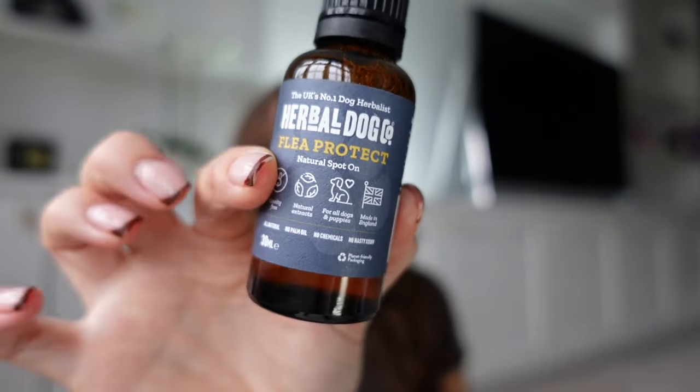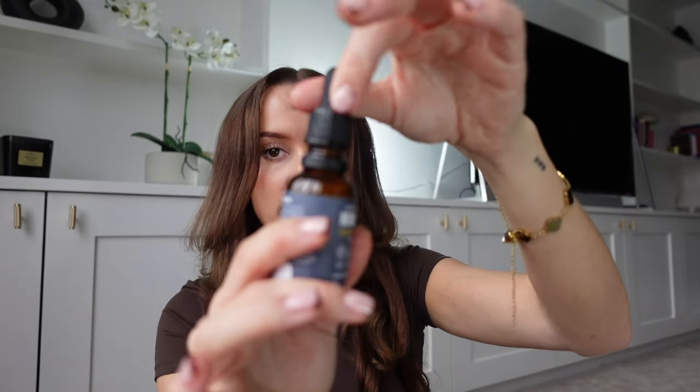And then to go with this, there's also the Flea Spot On. So I just drop a tiny drop of this on the back of her neck once a week, and that obviously builds up her resistance to fleas.